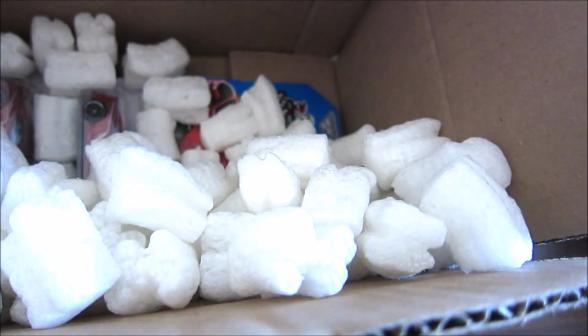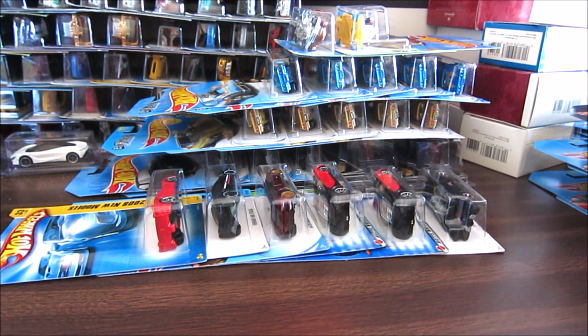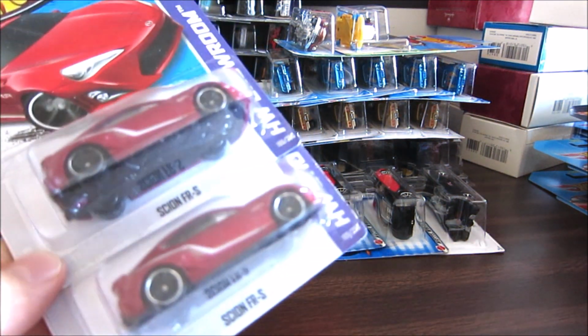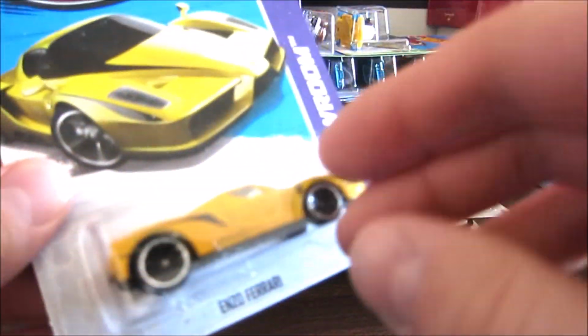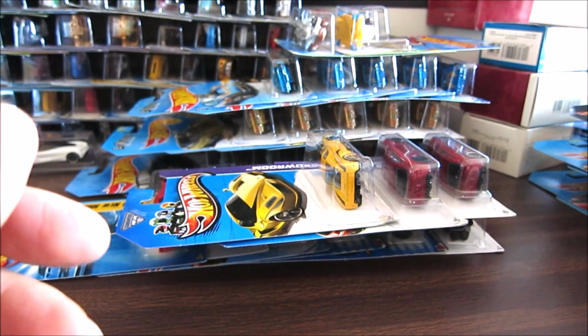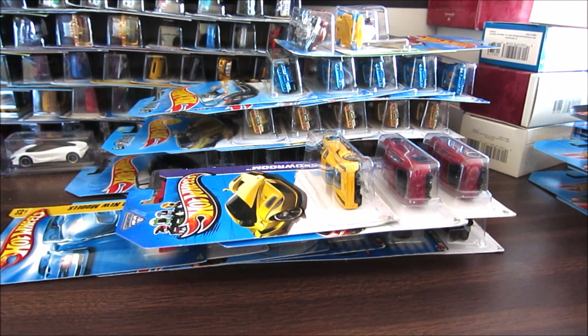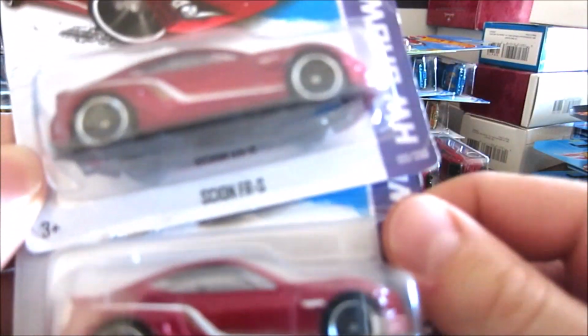Take all these beautiful things out. Oh yeah, we got red. We got a pair of red Scion. Nice. We got yellow Enzo showroom. We got two more Scion FRS red ones.